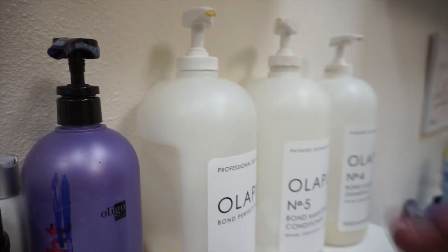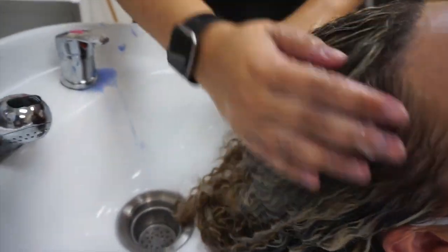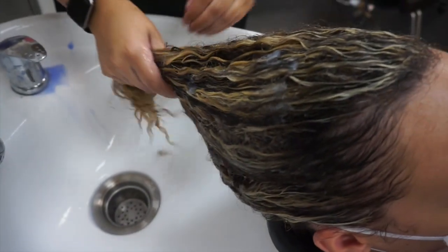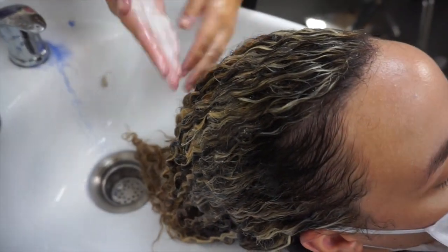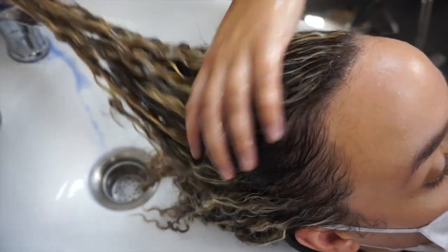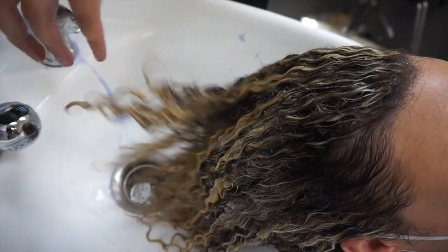So I'm putting Olaplex number 2. The first step was in the bleach, and then this is the second step to seal it all in, I guess. But they also have other steps that you can take home, like shampoo and conditioner treatments, leave-ins. It smells good. Yeah, I love all their products.